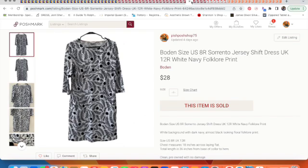Bowden dress sold for $28. This was a while back, maybe a year or more. About a year. I came across a bunch of Bowden dresses. Someone had donated a bunch to Goodwill, and I picked up quite a few. And so I thought this one was super cute. And I was surprised it took as long as it did, but it sold for $28.